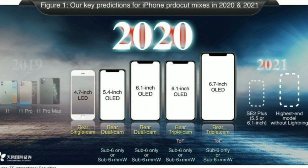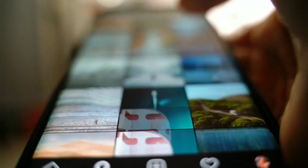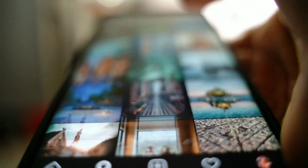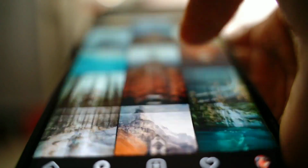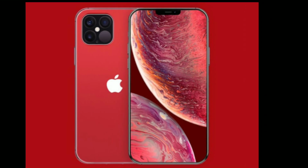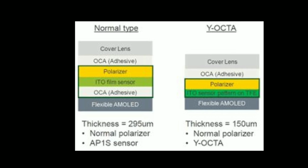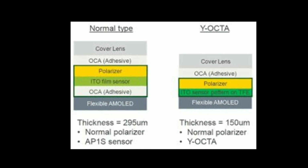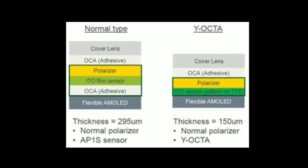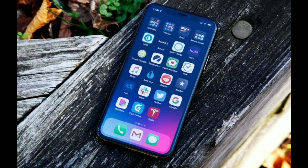If we talk about screen, we will get an OLED panel in all the 4 devices this year. For some models, they are purchasing flexible OLED panels from Samsung. But for a few models, Apple is also trying to purchase them from BOE and LG. And if everything goes well this year, then next year Apple can buy OLED panels for the 12s from BOE. This year Apple is coming with Y-Octa technology in a few models. This technology allows touchscreen circuitry to be directly patterned on the OLED panel without the need for a separate layer.